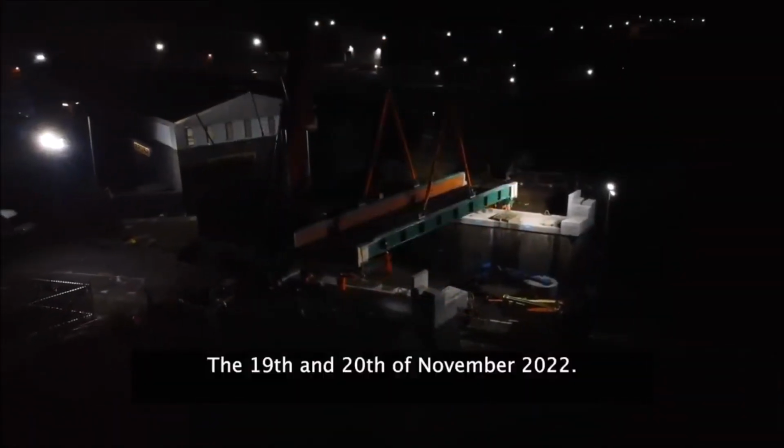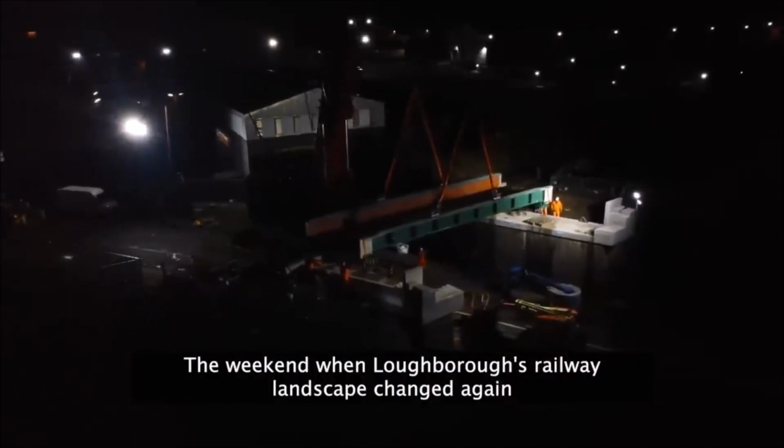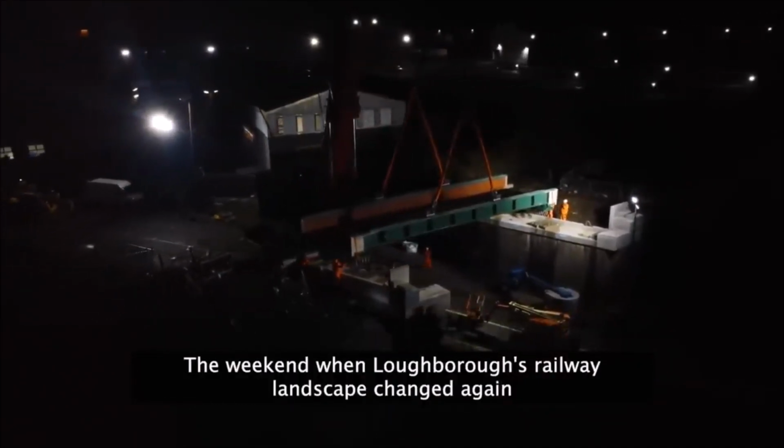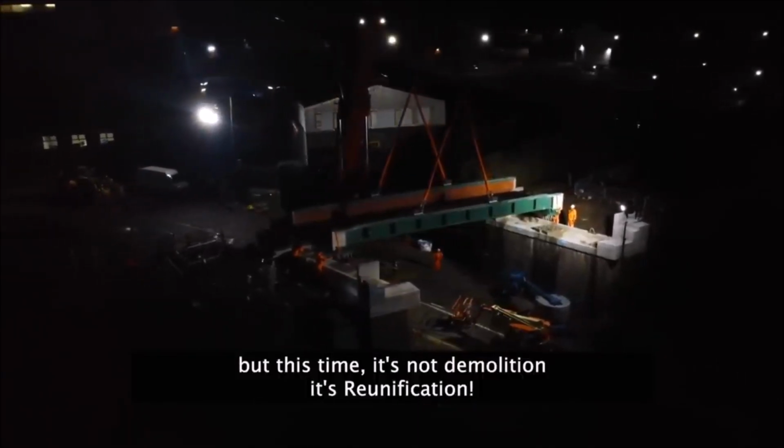The 19th and 20th of November 2022, the weekend when Loughborough's railway landscape changed again. But this time, it's not demolition, it's reunification.